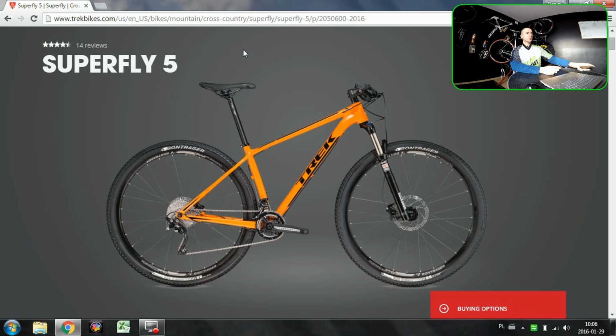Very good question, and I'm gonna answer this one because the model that you have chosen is also a good topic in terms of bike sizing and bike fitting. So here you go, you can see the bike on my screen. It's a cool looking bike. It's a Trek Superfly, very nice color. By the way, what color are you gonna choose, Adrian?